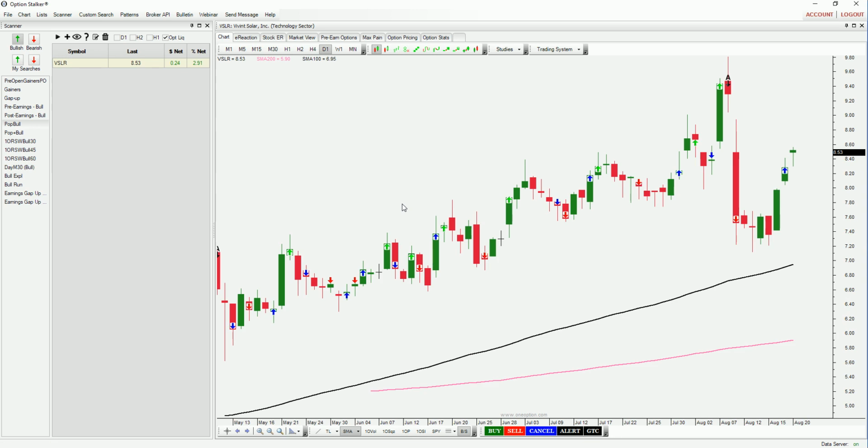Show me stocks that are trying to move higher and higher and higher in a negative market environment. Those are the stocks that are going to lead the charge when the market finally does rebound. So those are the ones that we really want to be in. Normally, you're going to see quite a few stocks on Pop Bull, and we may see more of them popping up as the market tries to bounce here.